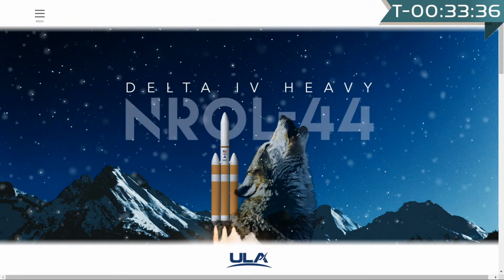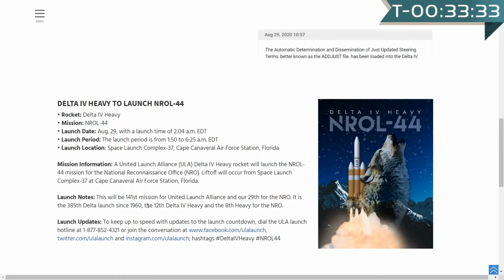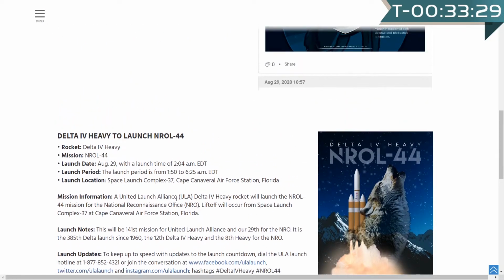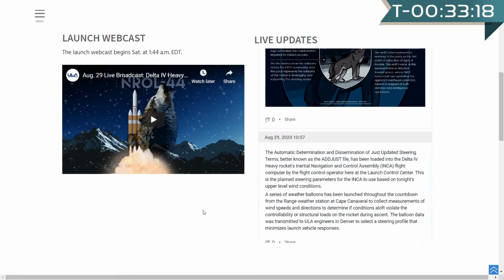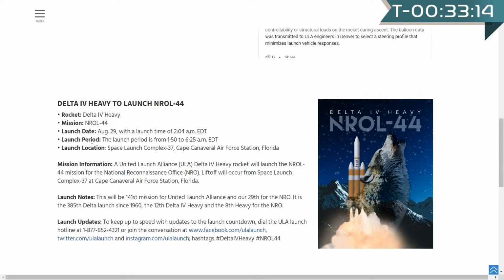So this is the mission profile, guys. In the mission profile we only have this thing. So of course, the launch time is 2:04 a.m. EDT. Launch period is this one. So they have around a 4-hour launch window, guys. And we have a 90% chance of launch today, because the weather is 90% favorable, and this will be the 141st mission of United Launch Alliance. Okay, so yeah, it's a very old company.